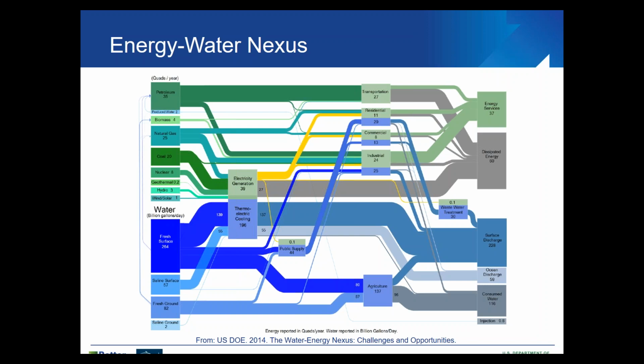And on the flip side, water is required for us to access energy and turn it into a service. Water is required for fossil fuel extraction, whether it's petroleum or natural gas or coal. And water is required, for example, at the power plant to generate electricity for certain types of power plants like coal plants or nuclear plants.